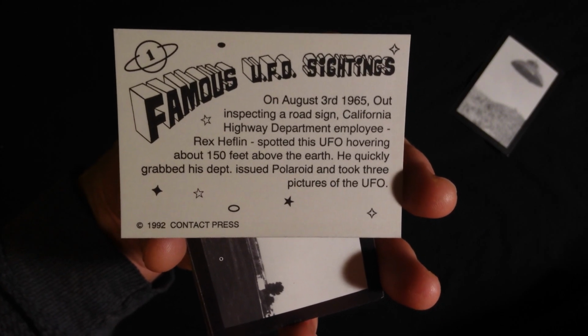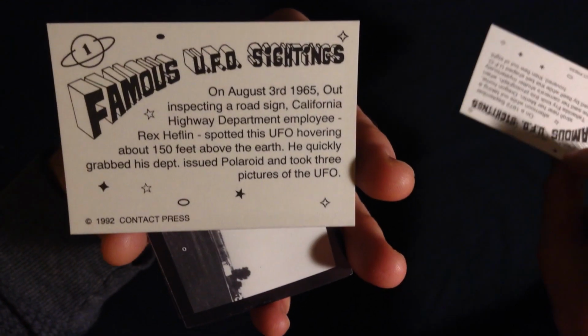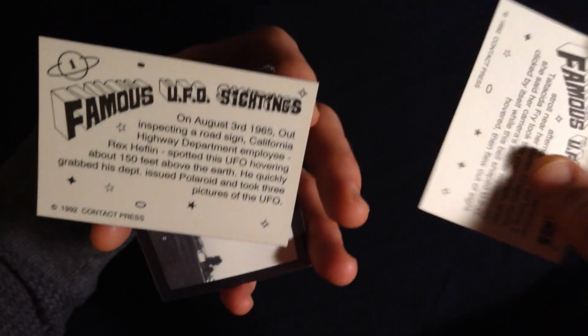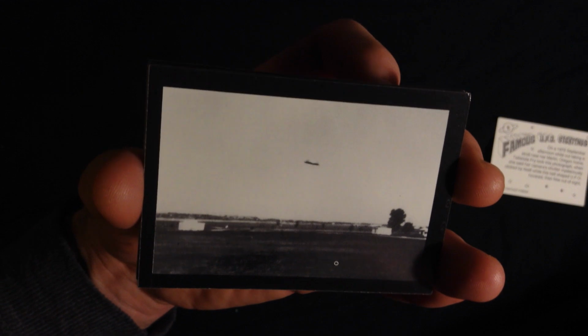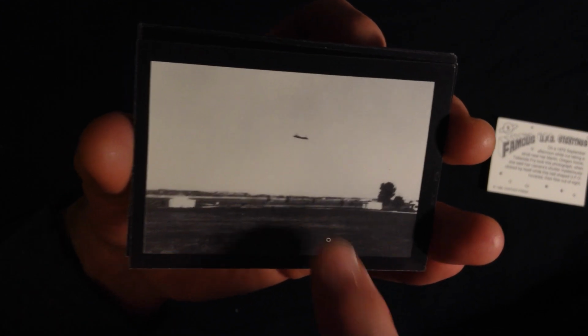Kind of the same story from the last one. Similar anyway. I guess they've been arranged out of order. This is number 8 followed by number 1. So we'll just hope that we have the full set. Here's an iffy little shot. Looks like a takeoff or a landing in full daylight.